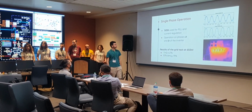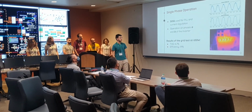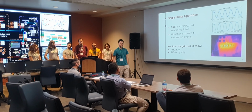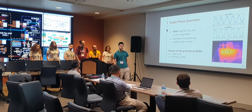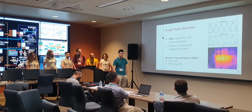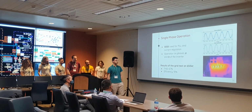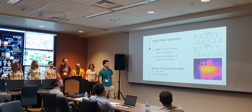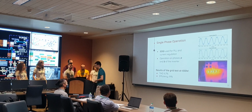For the single phase operation, we use SOGI to generate the quadrature signals of the currents and voltages, and use the same PLL and the current controller for the control of the active and reactive power. The results of single phase are a little bit worse than the three phase, but that was expected. Now Luka will continue with the experimental results.